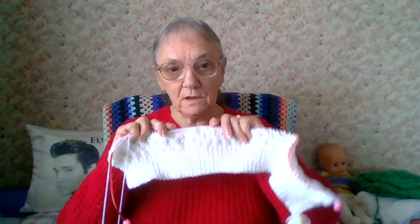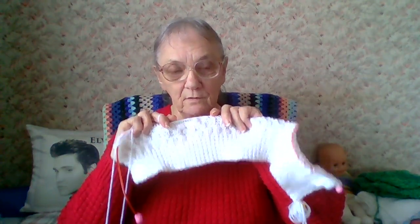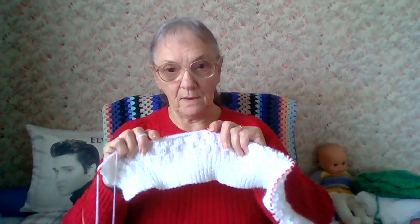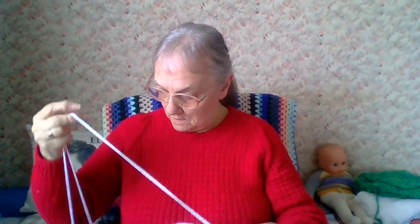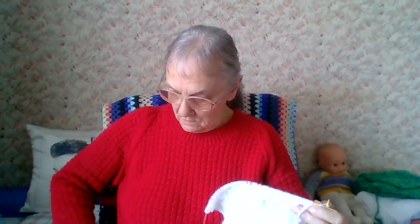I am busy knitting. I'm knitting the cardigan for Belinda again. I've done the rib and I'm now on to the basket stitch part of the cardigan. I'm using 2 strands of the white, which is almost like 4-ply.